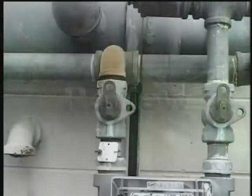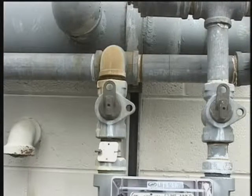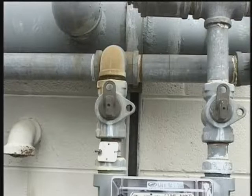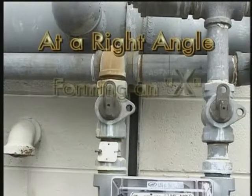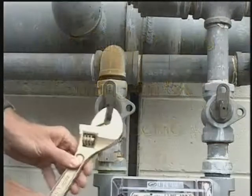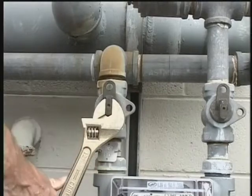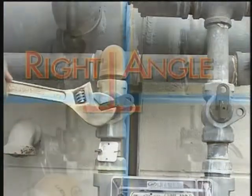Let's review some of the key points of this last section. In shutting off the supply of natural gas by turning the meter valve, which position should the valve wing be in? At a right angle to the pipe? Forming an X with the pipe? In the same direction as the pipe? The meter valve should be at a right angle to the gas pipe.